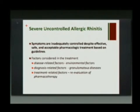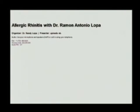I think that's it. That's the last line. So that's a picture of our whole allergic rhinitis working group.